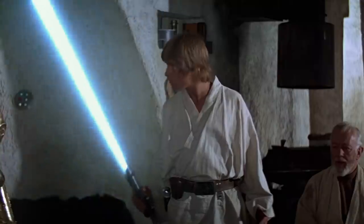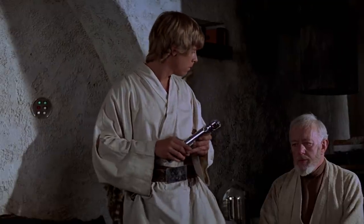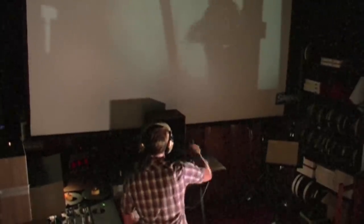However, even a maestro like Burtt needed a touch of luck, and the whirling element of the lightsaber sound was discovered completely by accident. He managed to capture the iconic sound by thrusting a shotgun microphone back and forth in front of a speaker.